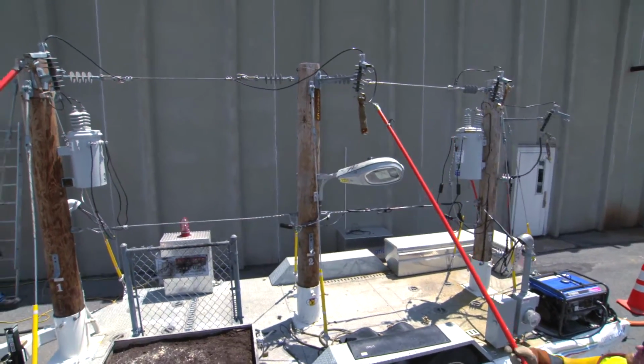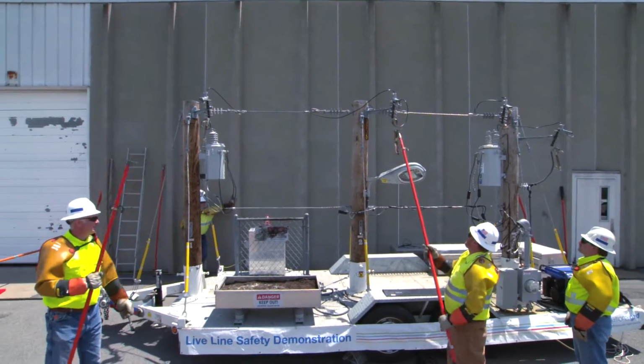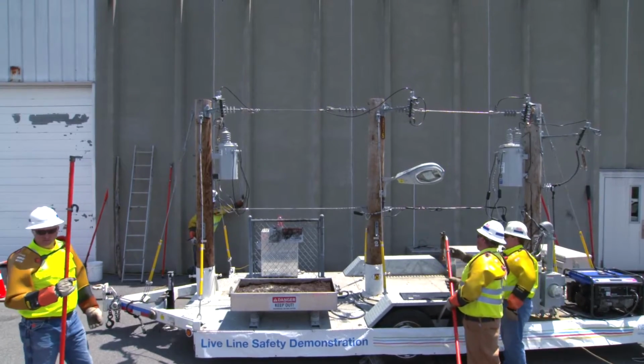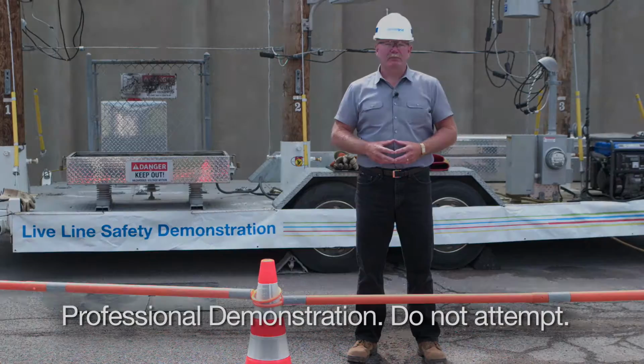Our live line crew consists of hot stick linemen and foremen, qualified to work voltages up to 64,000 volts. Remember, this is a professional demonstration. Please don't do any of this at home.